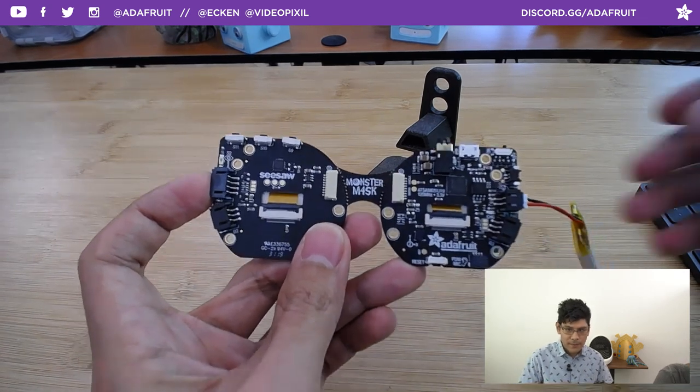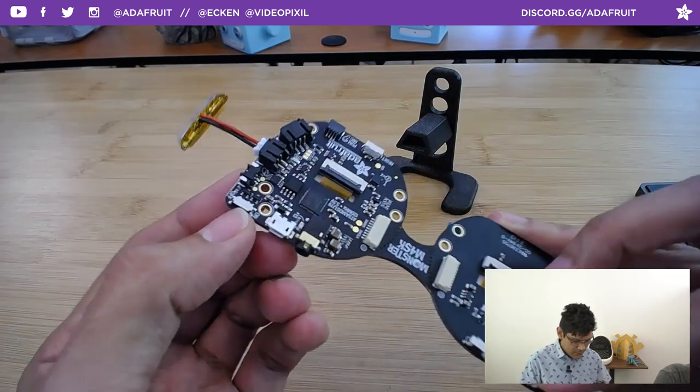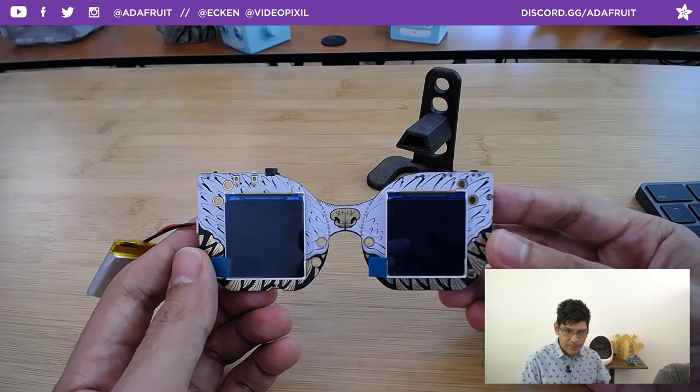Is that better? That's better. There you go. So let's see what we did. Let me turn it on. There's an on-off switch right there. I'll turn that on. It's going to boot up.